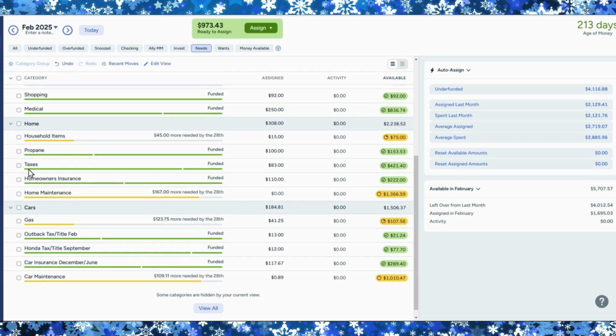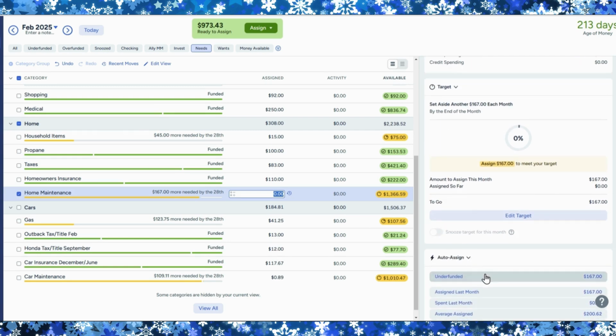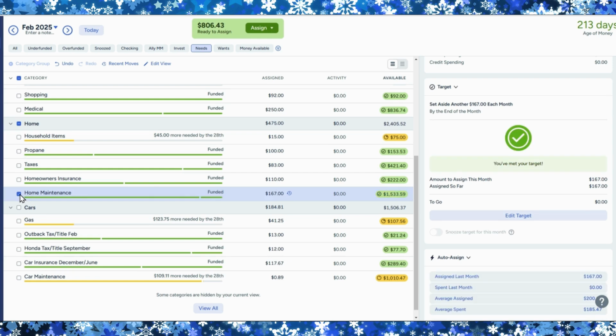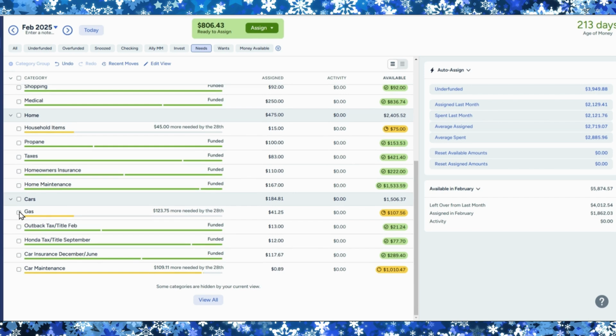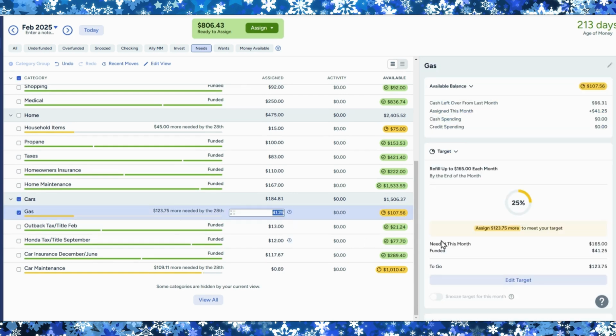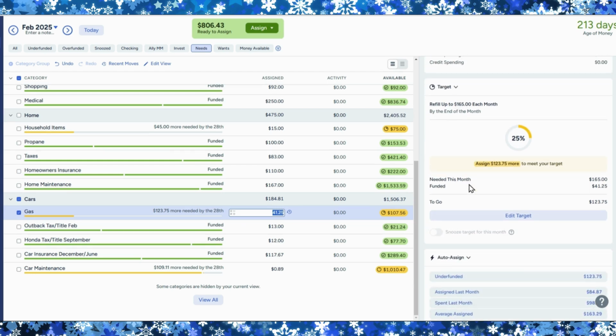Propane has been taken care of, taxes, and that's for our home. Homeowners insurance. Home maintenance needs $167, so we'll go ahead and fund that. Gas for our cars, and that is also a refill amount up to $165.